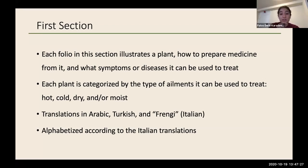Yeah, so another thing I would like to note is that with each entry, so each plant, there is a translation in Arabic, Turkish, and Frangi, which is Italian.